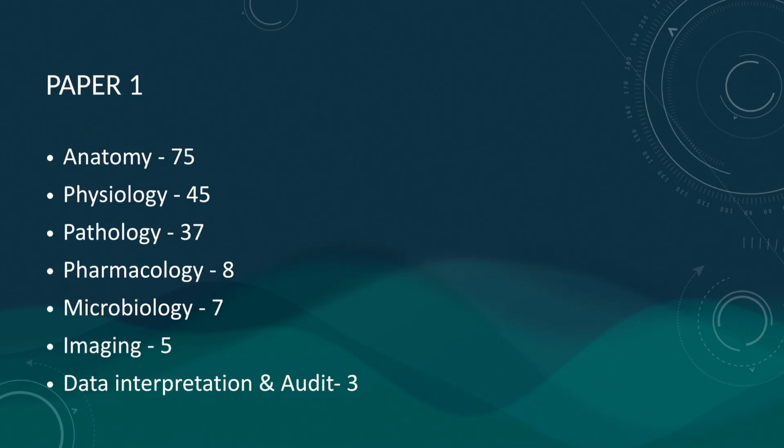So in paper 1, from anatomy 75 questions come. So out of 300, 75 questions are from anatomy. So you can surely appreciate that 25% of your total questions are from anatomy. So you have to master anatomy. Among the topics, most of the questions come from abdomen, superior extremity or inferior extremity. Recently, a lot of questions are also being asked from head and neck. So you can't leave any topic unattended. You have to know every topic of anatomy very well.